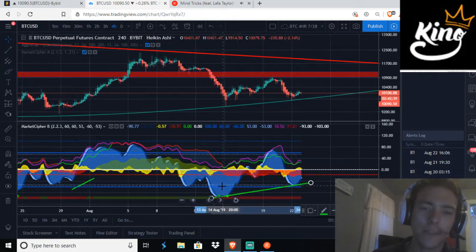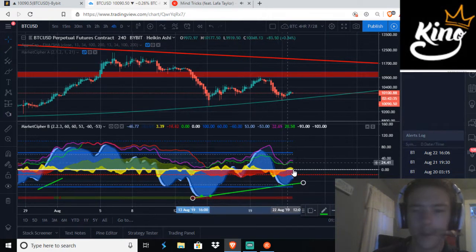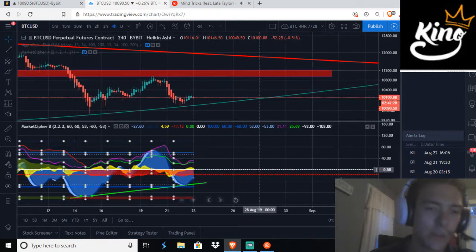So far, we have yet to even build any bullish momentum. On the 4-hour, we haven't even popped to the upside yet. And this is actually a very good signal here on the 4-hour. So we're going to be patient.